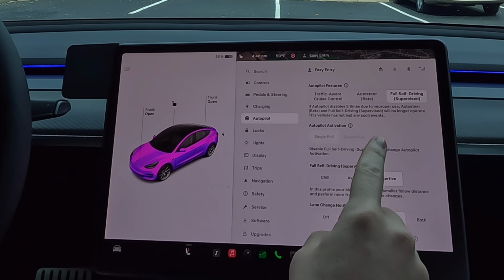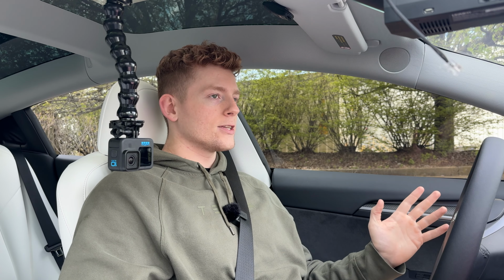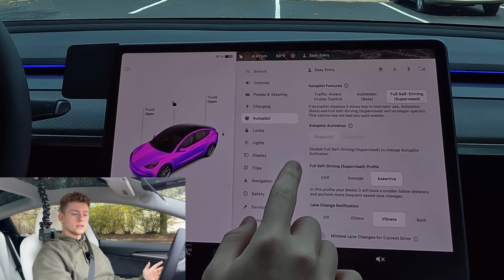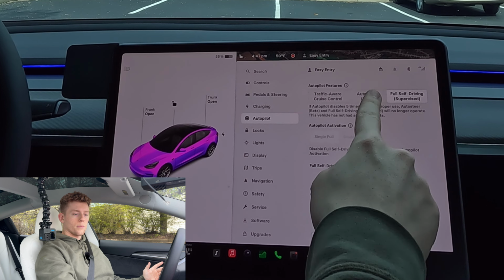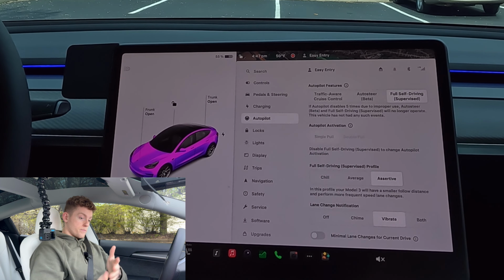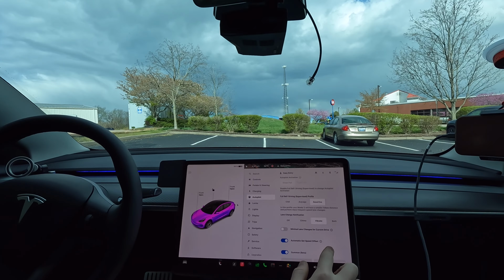As you can see, it is now called Full Self-Driving Supervised, no longer beta. So I guess we're out of beta. However, auto steer still says beta. So I don't know. It looks like now you don't have the option to change your single pull or double pull. Maybe if we go into auto steer, change it to double pull and then go back. No, okay. So if you're using full self-driving supervised, it's going to default to single pull. I'm using the assertive profile.